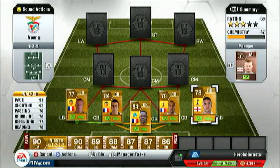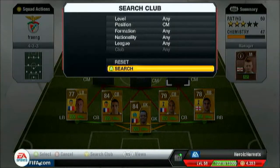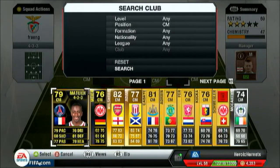challenges. Out right back, this is where the hybrid breaks off. We got Kyle Walker. Amazing 91 pace, 70 passing, 76 dribbling, 77 defending and 78 heading. Really, really good all round player. Links in with the whole of the right side of this team really, really well because he's absolutely pacey.